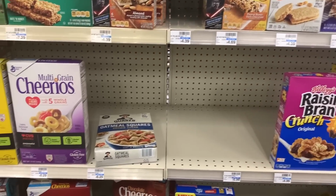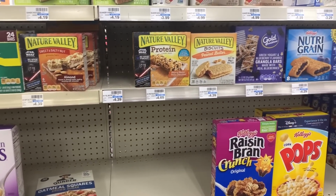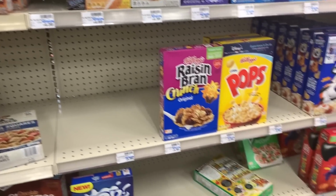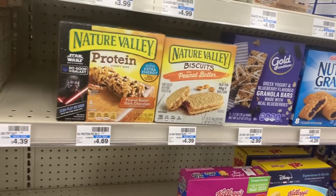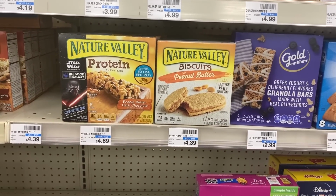Okay, so quick change of plan. I picked up the Honey Nut Cheerios, y'all, and those are not included in the 1.99 sale. So I'm going to have to switch my plan up because I did not bring the $1 off of two General Mills coupon with me. So I have the two boxes of Cinnamon Toast Crunch, and instead I'm going to get two boxes of the Nature Valley breakfast biscuits.